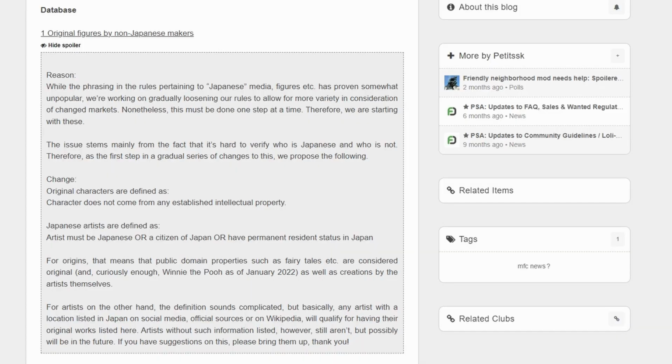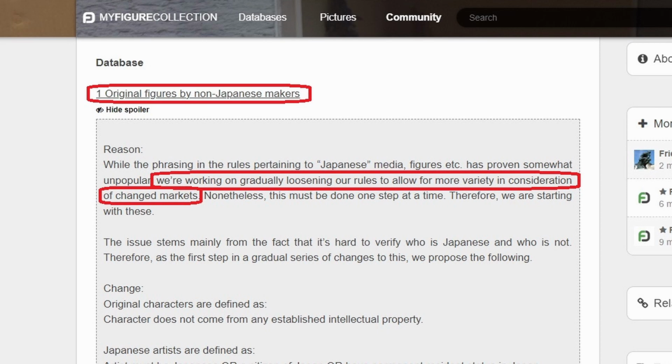Okay, so the first one, which is the most important and possibly good news to all of us. What I'm getting from this announcement is that at least for the early stages of the upcoming changes, most of them are about original characters and their figures, how you define Japanese and so on, but this really isn't the exciting part. The exciting part is back in the main paragraph as well as the title of this section as a whole. In the first paragraph, it was mentioned: we are working on gradually loosening our rules to allow for more variety in consideration of changed markets.